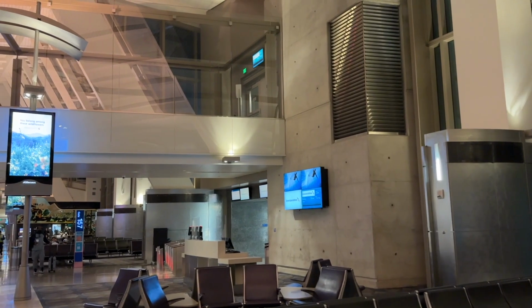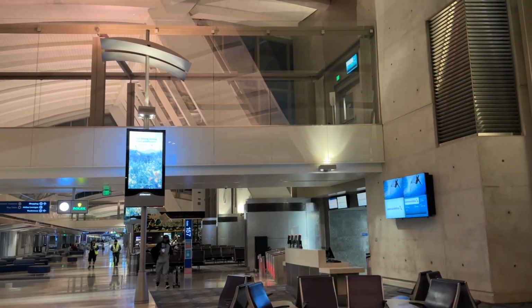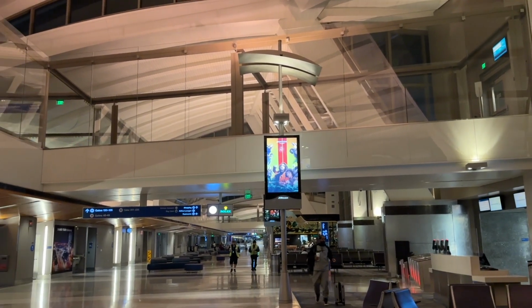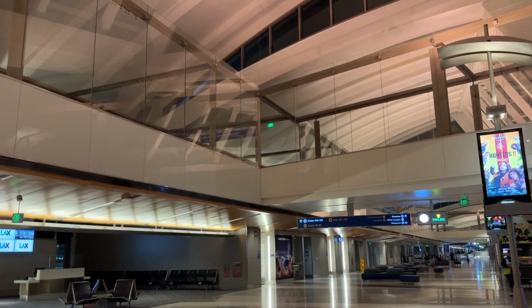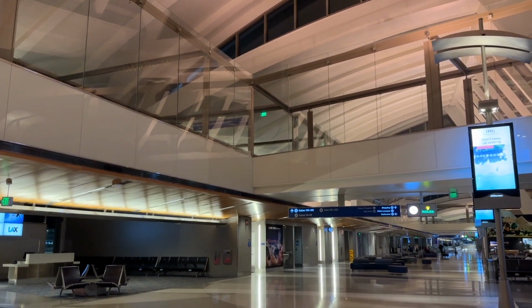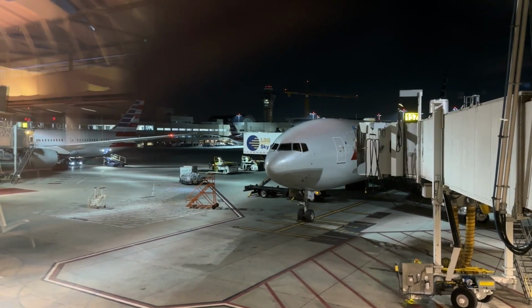Now overhead, you'll also see all these glass walkways in this terminal, and that's for the international arriving passengers. So for those passengers arriving that have to go through immigration, they come out all these different walkways from each jet bridge, which takes them to one central walkway, which then funnels them off to immigration. If you're curious what that process looks like, go ahead and take a look at my Avianca video where I took a flight from Buenos Aires to Los Angeles via Bogota, and you'll see exactly what that process looks like.